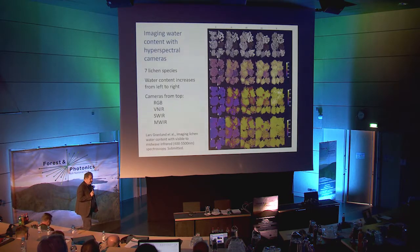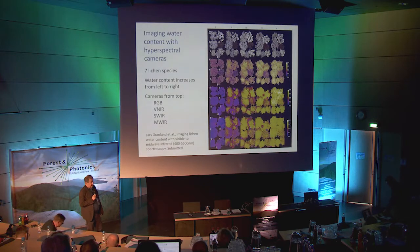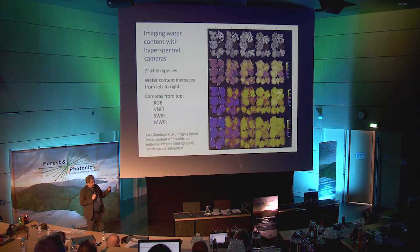We already did this. It is actually not really related to forestry, but lichens do grow on the forest floor. And here are, I believe, 7 lichen species. This has already been submitted. We compared the different cameras. On top, we have a normal camera and then 3 spectral cameras. And this is a calculation that is just visualizing where the water is and how much water there is. There is a range of water content increasing from left to right.